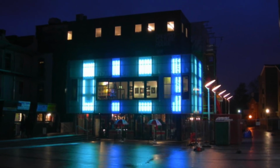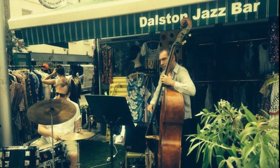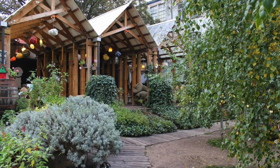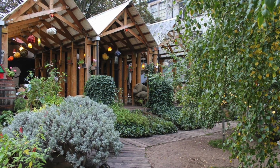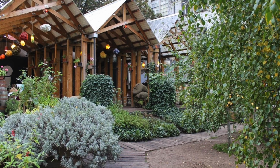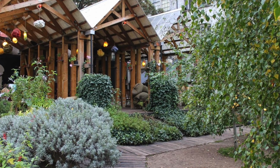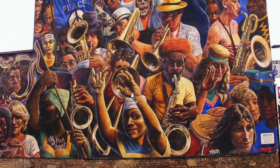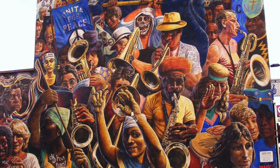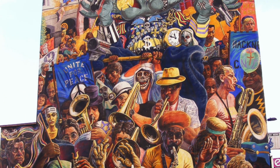There is the Vortex Jazz Club and the Jazz Bar in Gillett Square. The Eastern Curve Community Garden thrives on its cultural events and is reviving Hackney's great horticultural tradition. The Peace Mural, with its celebration of Dalston's cultural history, has been restored.